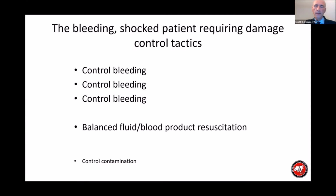So first question, are hybrid suites useful for trauma? Well, I think as Dr. Boffard has discussed and mentioned a number of times, the most important aspect of treatment when it comes to the bleeding shocked trauma patient is to control bleeding. That's our top priority, at least, when it comes to these sorts of patients. Obviously, balanced fluid and blood product resuscitation are important, and contamination control in damage control tactics is also important.